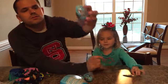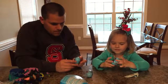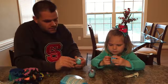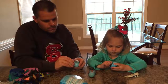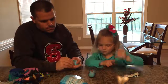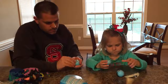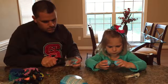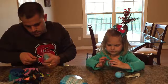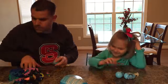Let's see what we have in these eggs. We got Paw Patrol on these small little eggs. Yeah, this one has Ryder, Chase, and it's got Ryder on it. And Rubble, and Sky, and Zuma, and Marshall. Wow. This one's got Rocky. And Rocky, Zuma, and this one has the difference. That's a long story.